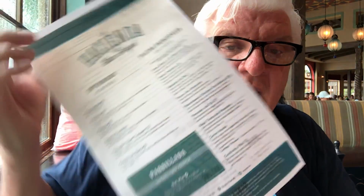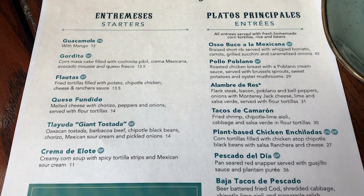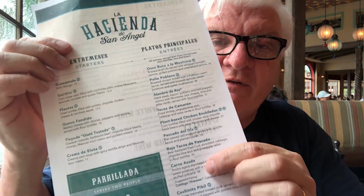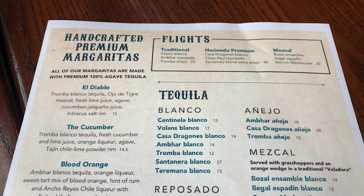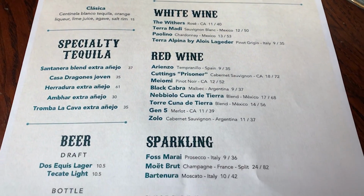Okay, travelers, so we did get a hard copy of the menu today. Right down at the bottom, you'll see that they do have dairy-free, gluten-free, and allergy-friendly. And they put it all right up here on the menu, so all the little dots will represent that for everyone. This is their food options right here. And of course on the back is the libations options. But that is the front of the menu. I also noticed that all the entrees are served with fresh homemade corn tortillas, rice, and beans. So we're going to see just what exactly they have to offer us today.